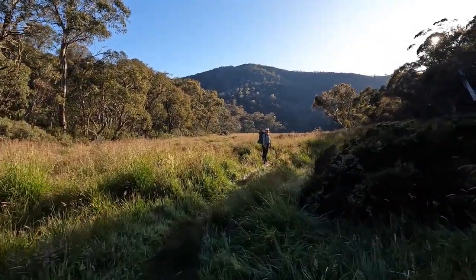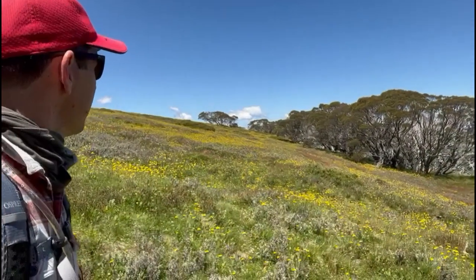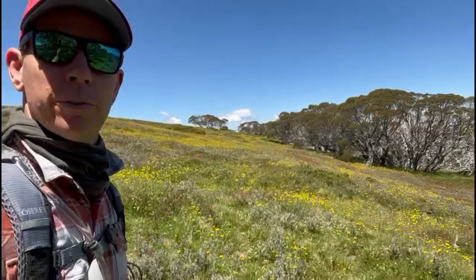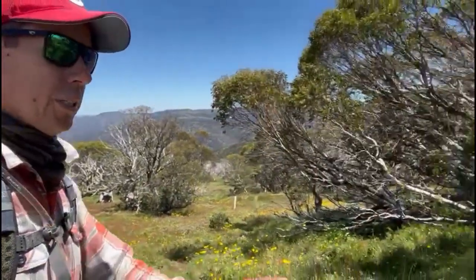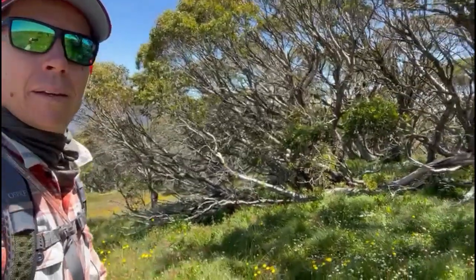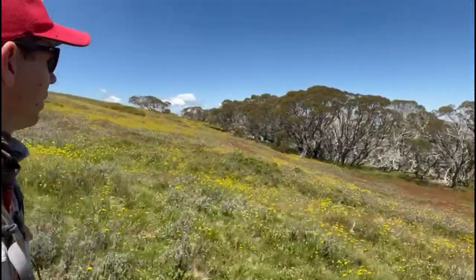Let's go. Check out all these wildflowers out here. Timing is absolutely perfect. Check them all. And here in amongst the trees, there's heaps of them. The flies are going crazy on them. Stunning.